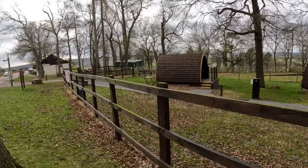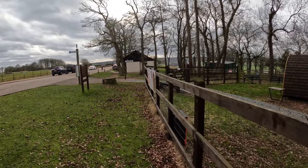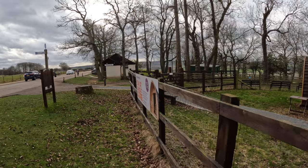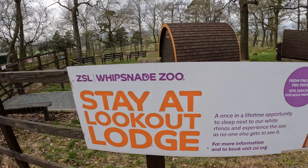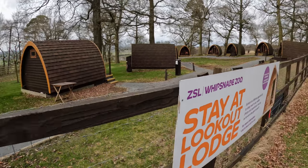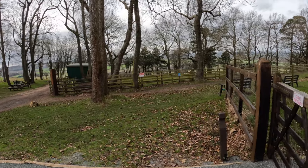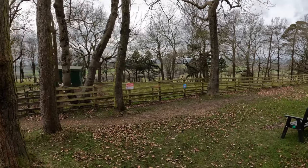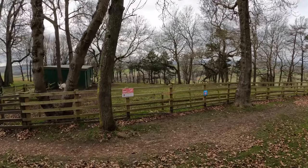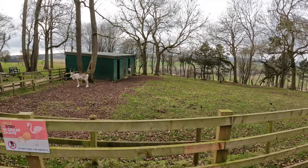Oh man, down here is the reindeer. Oh, some reindeer over here. Stay at lookout lodge, sleep next to our white rhinos and experience the zoo as no one else does. 149 per person. Come on, let's go and see these. Oh, reindeer. Hello, reindeer.